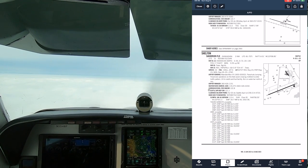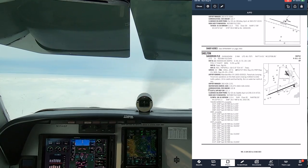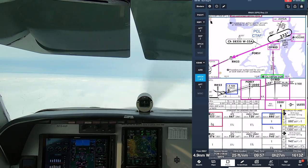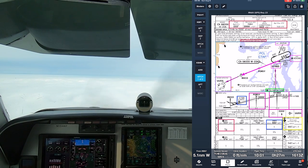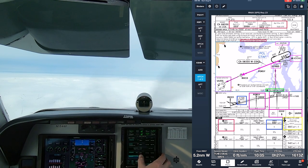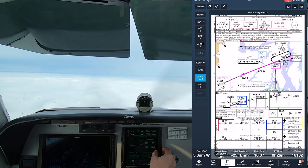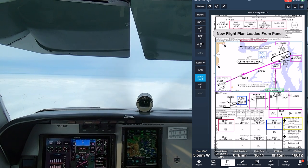All it has is a PAPI. And 46 Fox, is this for a full stop? Negative, low approach, and then we want to go over to the RNAV 20 and represent, 46 Fox. Direct OIRED.